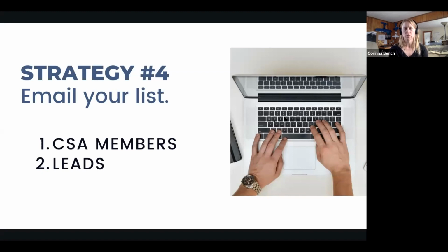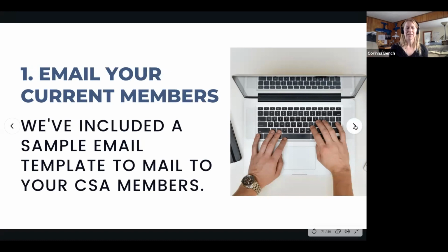So there's really two different audiences here that you can focus on. The first one are your current CSA members. And the second one would be, who are your leads? Have you been attracting people onto your email list who haven't bought yet, but they showed interest in the CSA product and they've been designated in some way, tagged as a lead in your email provider?